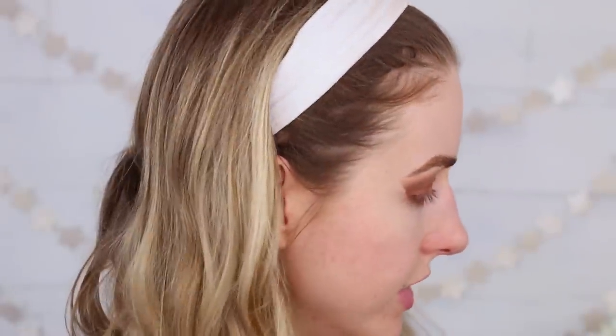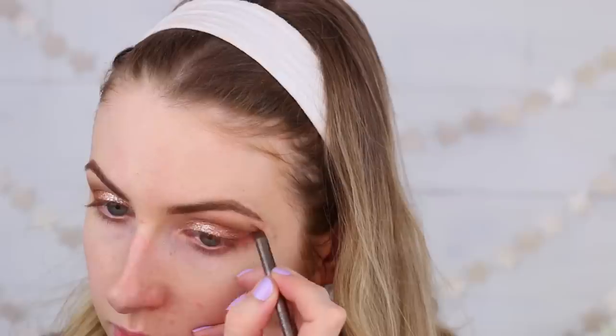Now I'm gonna go in with a teeny tiny little smudger. This is Urban Decay. I've been using a lot of Urban Decay brushes today. And this is the E208, which is what I was using in my crease. And now I'm just going to blend out that really harsh line, just soften that a little bit.